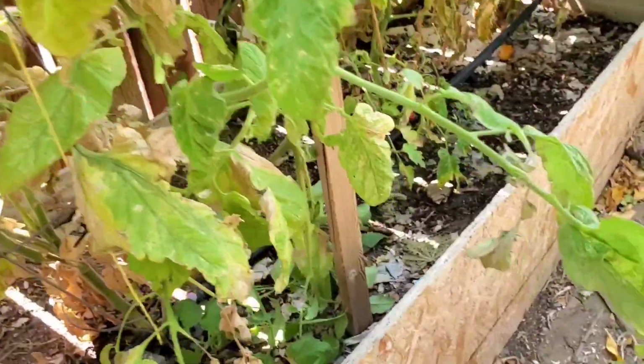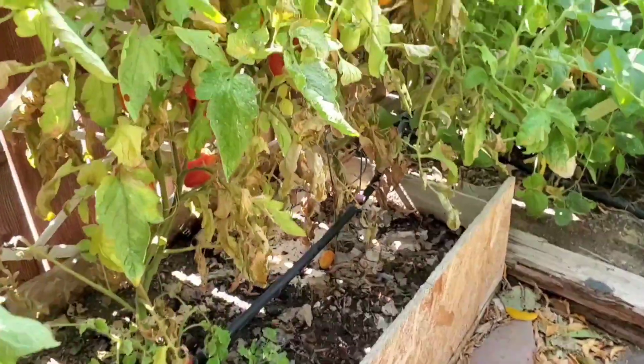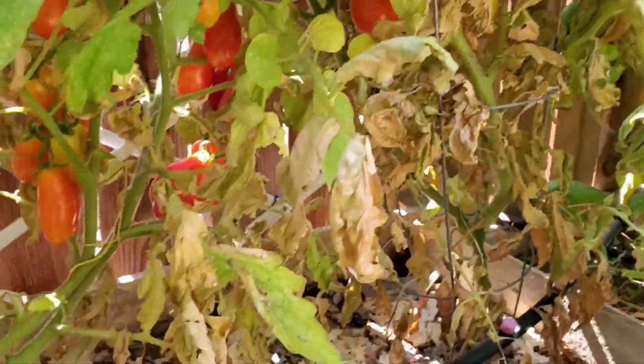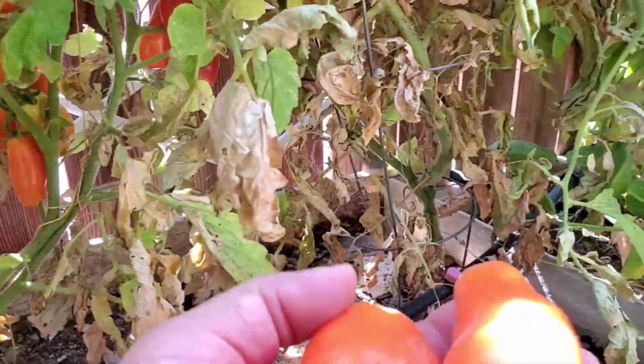I know it's kind of crazy that I spend so much time out here in my garden, and I don't get to enjoy the fruit of my labor, but it's all right. Mostly I do it to just kill some stress.